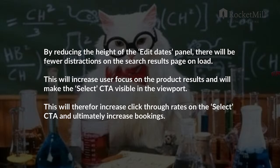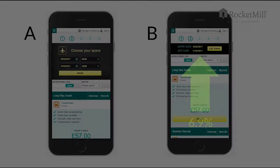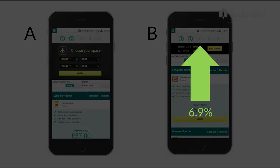So how do we go about testing that? Well, we have a version A and B. So we do an A-B test, straight split. We send half the traffic to A, which is our original, and half the traffic to B, which is our optimized version. As we can see here, B, we've collapsed down the date picker, which now brings the long stay product into view. We can see a price and we got a select button. So how did that perform? Well, by doing this, we got a 6.9% increase in bookings, which is not bad, not bad.